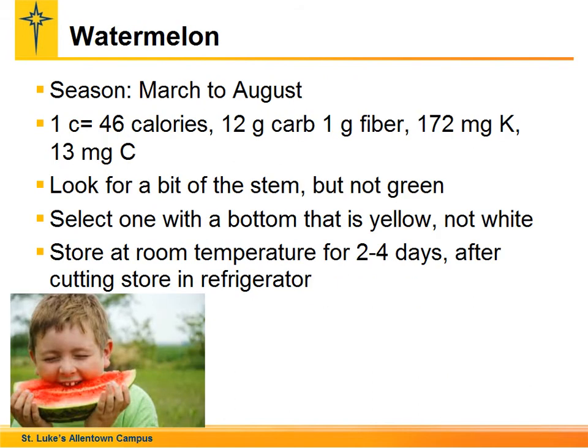Watermelon. Look at that picture of that boy enjoying his watermelon. Watermelon you could just eat right out of the skin. Peak season is March to August, although I'm finding I can get some good tasting watermelon through September and sometimes into October. A whole cup is only 46 calories. It gives you 12 grams of carbohydrate. You get fiber, potassium, and vitamin C.